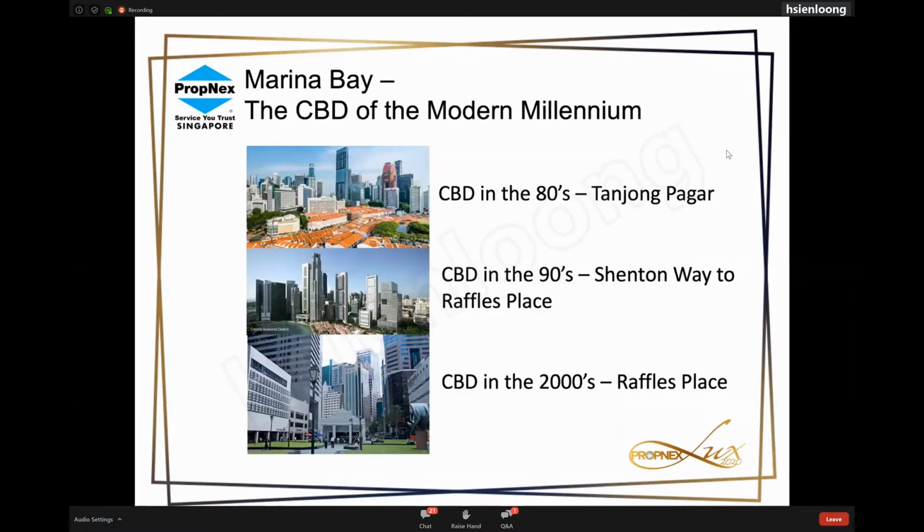Okay, so as you know, Marina Bay is kind of like the new CBD. What we all knew as the CBD in the 80s was actually Tanjong Pagar. We have the conservation houses, we have Wally, we have all the pretty older CBD buildings. Initially, this is how it started in the early Singapore business days. As more and more buildings were built and it became more congested, we started to move towards Shenton Way and Raffles Place. Most of you will know this place: Raffles Place MRT, Shenton Way, Cecil Street.